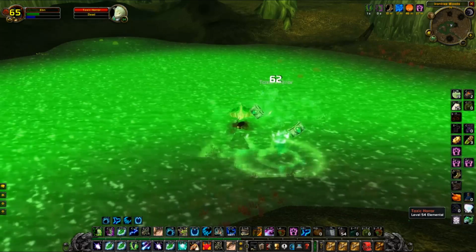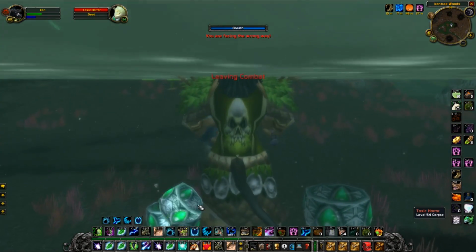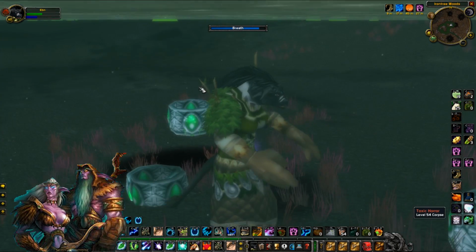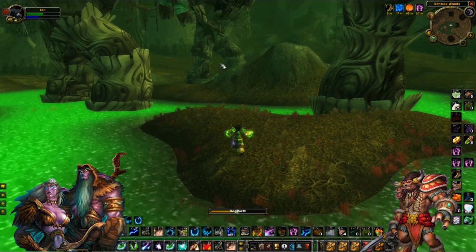Okay, so we went over the different racials, and I'm just going to come out and say it. If you want to PvE and raid as a feral druid, and you want to DPS or tank, it's best to be Night Elf. If you want to heal, either race will do, Horde or Alliance.